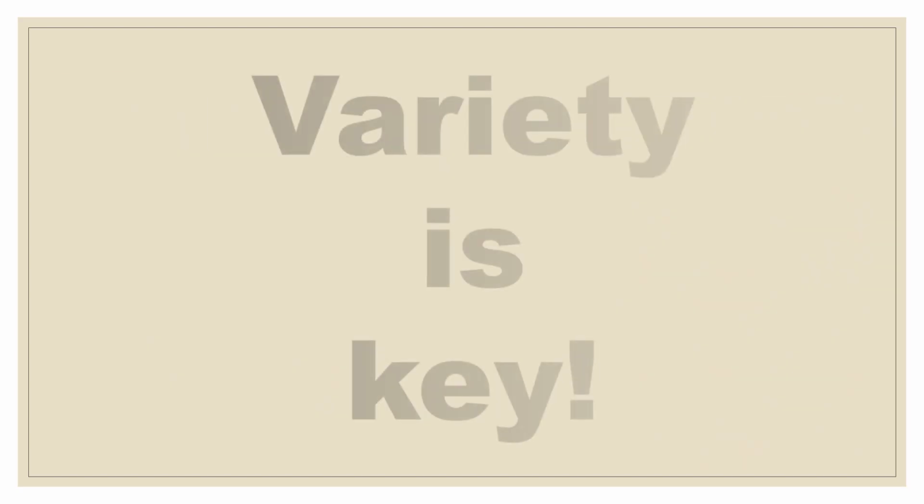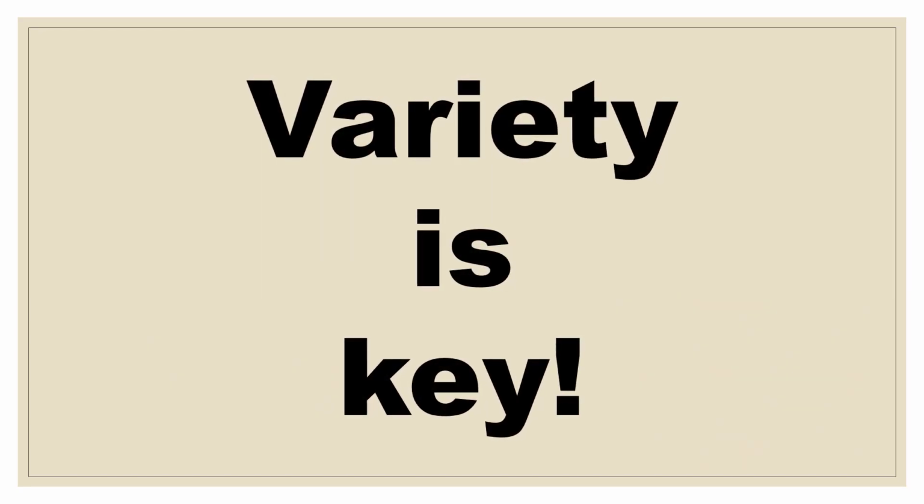Now, I do recommend eating a variety of sprouts and microgreens so that you do get a wide variety of nutrients. Now, I personally buy a lot of sprouting and microgreen seeds so that I consume a wide variety of nutrients on a daily basis.